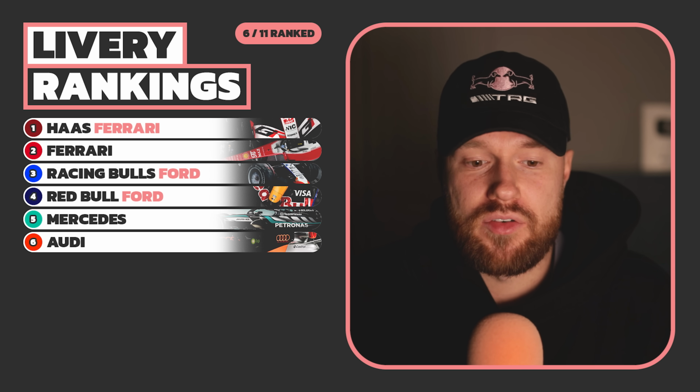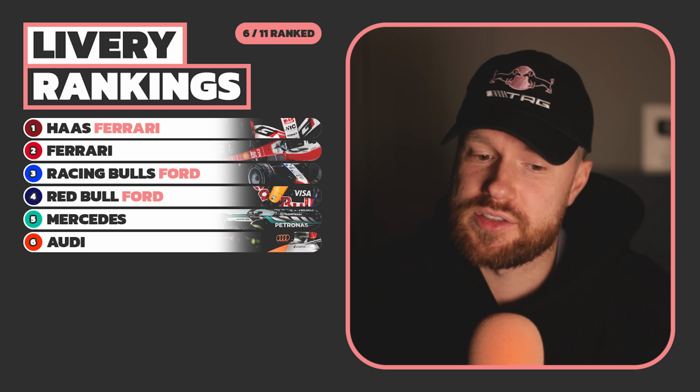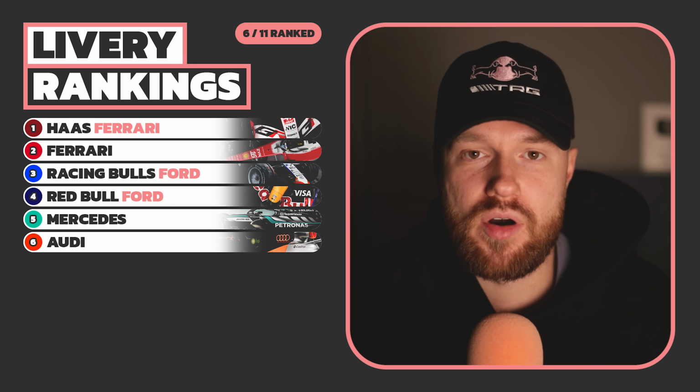It's a stunning looking car. It's not perfect, but they've integrated the blue better than they have done in the past. For me, very good job, Ferrari.